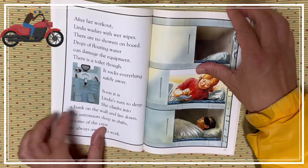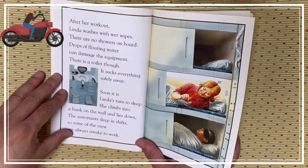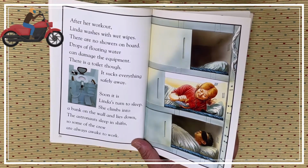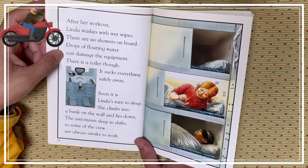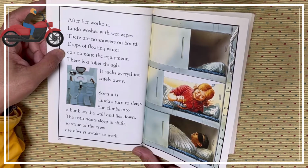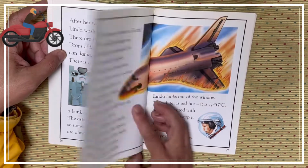After her workout, Linda washes with wet wipes. There are no showers on board. Drops of flowing water can damage the equipment. There's a toilet though. It sucks everything safely away. Soon it is Linda's turn to sleep. She climbs into a bunk on the wall and lies down. The astronauts sleep in shifts, so some of the crew are always awake to work.